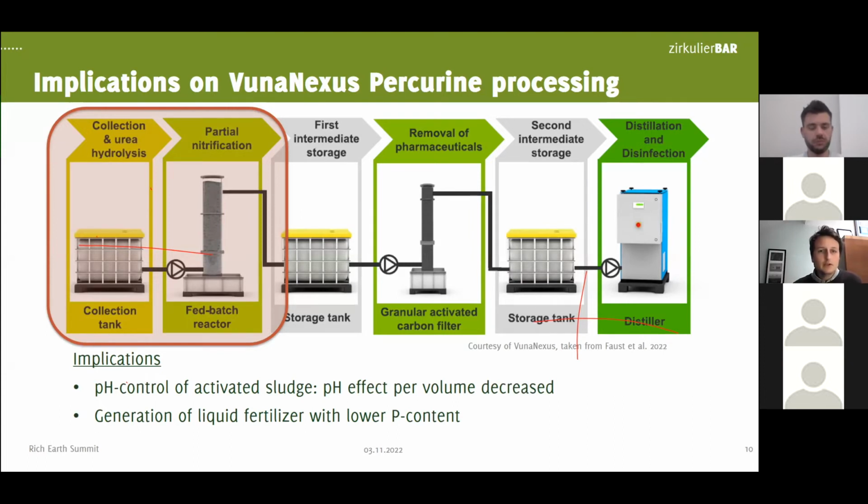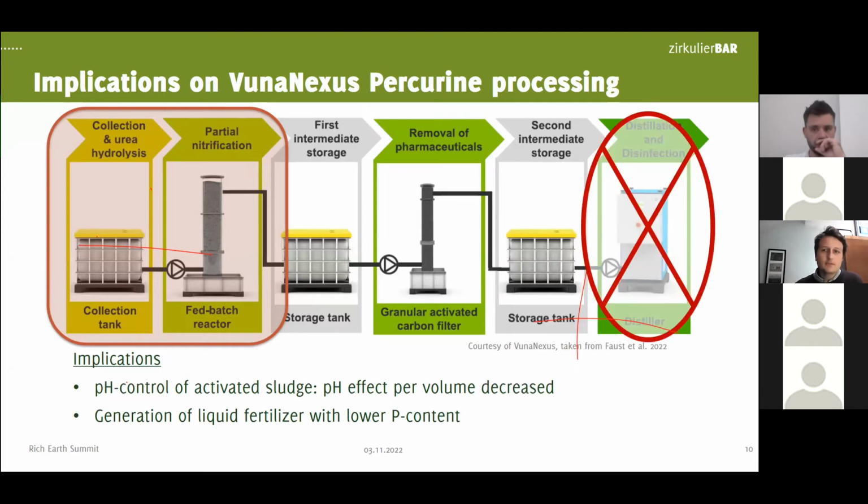And then on the second aspect of the project, I need to mention that we're not distilling the stuff just because it is a cost factor for us.